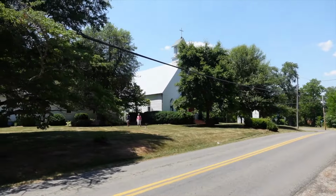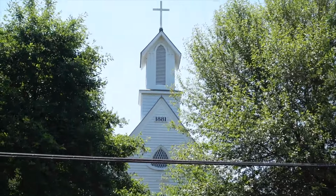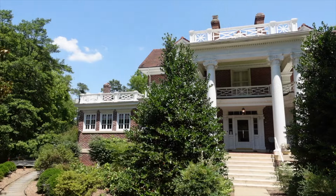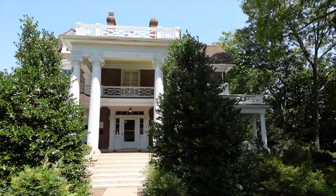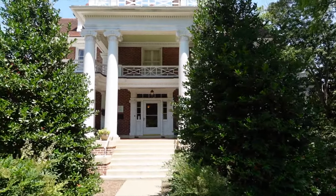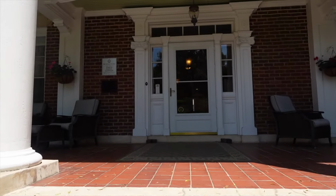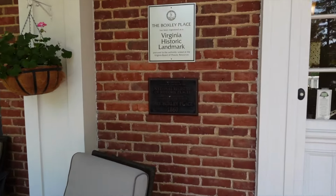Old church over here, the St. James Episcopal Church. Here it is, 1881. Pretty nice church. Before I go inside, let me pan across. And again, yeah, the grandest of the homes I've visited so far. And yeah, it's on the historic register. Quite a face around that door. Let me just see what this plaque says, or I have to shut the camera off. 1860.